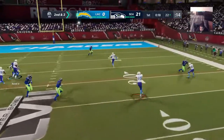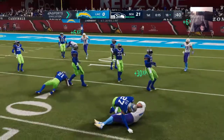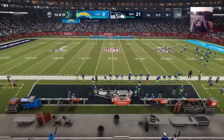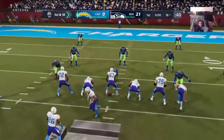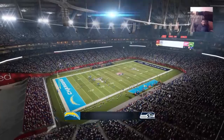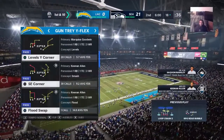On 2nd down, here's the option. Here's a quick throw complete to Galladay. And they'll bring him down at the 18-yard line. His first catch of this Super Bowl, and it'll be good for a first down. 1st and 10 at the 18-yard line. 21-0 our score after 1. Score Seahawks 21. Chargers nothing.